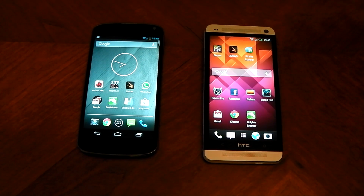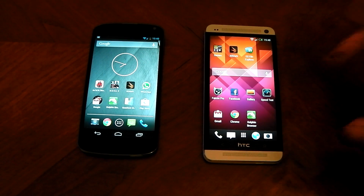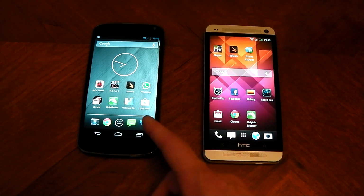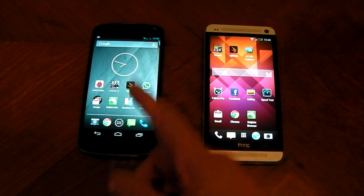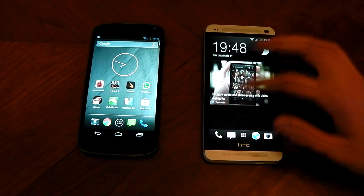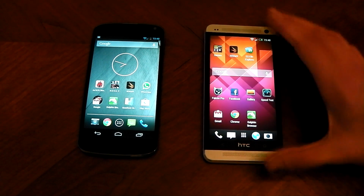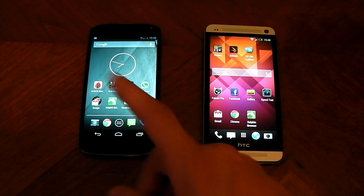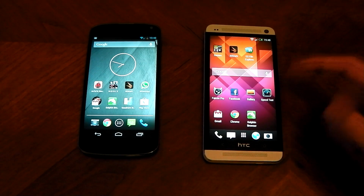It's such a difficult choice. I do think the HTC One is the better phone, but the Nexus 4 is right there. You know, it's got stock Android. A lot of people won't like Sense, and that is something that will come into your decision. So make sure you think about that. Don't forget, the Nexus devices always get the latest Android updates. You have to wait for HTC to push the stuff.